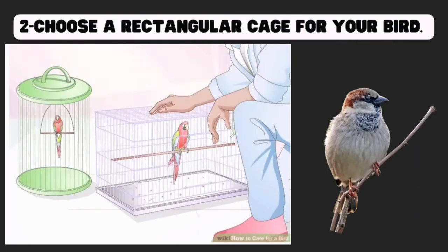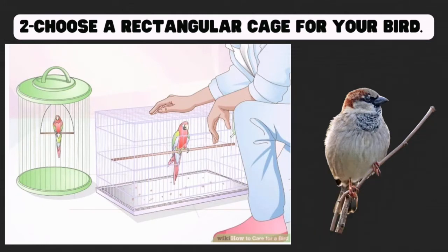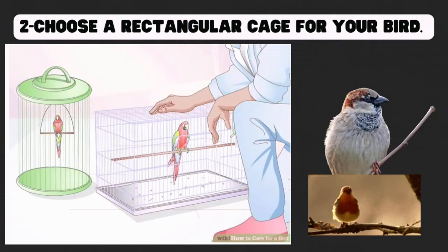2. Choose a rectangular cage for your bird. Circle cages are bad for the bird. There is hardly any space for the bird and no corners to feel safe in. Moreover, the circle tends to cause the bird to twist its head. The bird can develop behavioral problems from the constant turning and turning. Do not buy guillotine-style doors since they are easier for the bird to escape from.